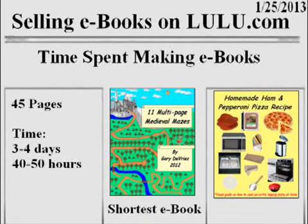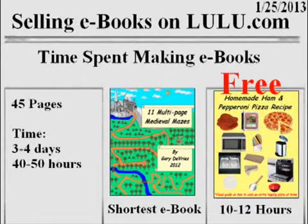It's not as short as a free ebook I had, which is a homemade ham pepperoni pizza recipe. That is free. That took me about 10 to 12 hours to do. That's about 7 pages in length.